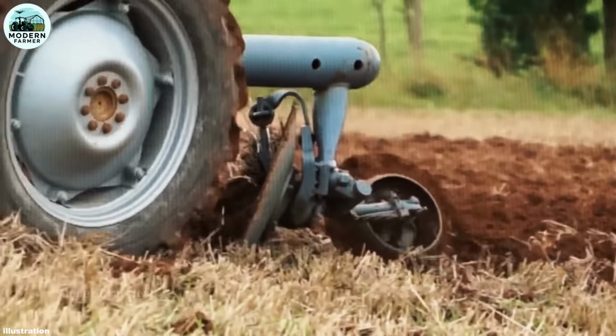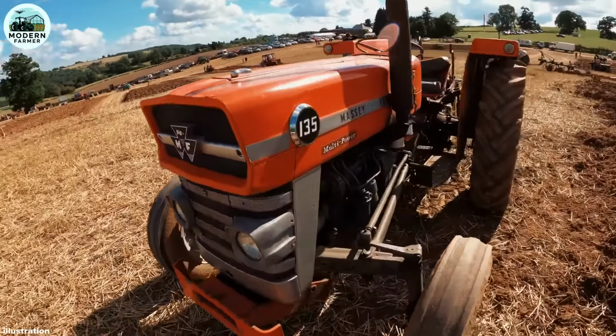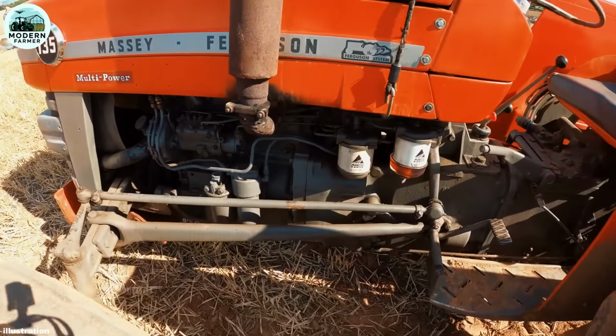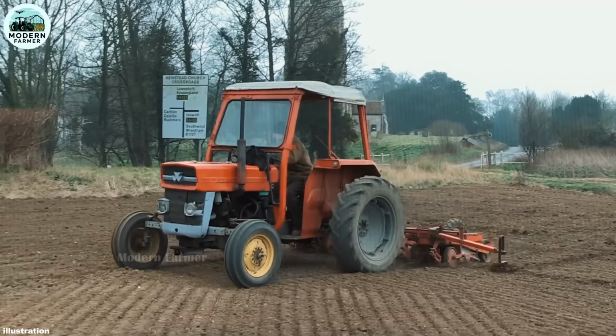Now, to keep a 135 diesel running at peak efficiency, think about one thing: let the engine breathe. A clean air filter and a tight, leak-free fuel system make a real difference on an older diesel. So the Massey Ferguson 135 diesel earns number 2 by being small, steady, and surprisingly economical.